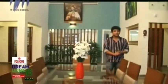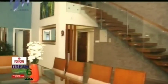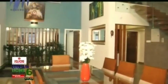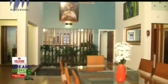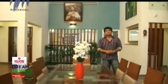On one side of the foyer, again dining space has been provided. You can see it's an open dining space. From all the sides, air and sunlight can easily seep inside. For the floorings, anti-skid vitrified tiles have been provided.